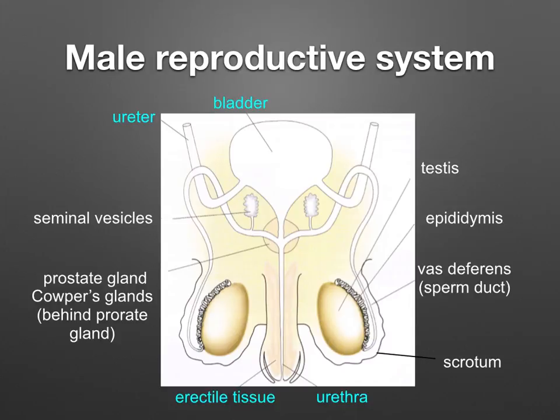And then here you can see the other labels of the different parts in the same area. So you can see the bladder at the top there, the ureter, the urethra, and then the erectile tissue in the penis.